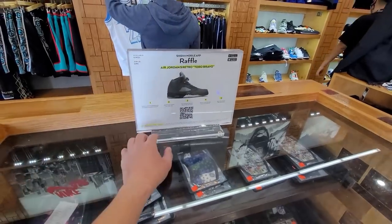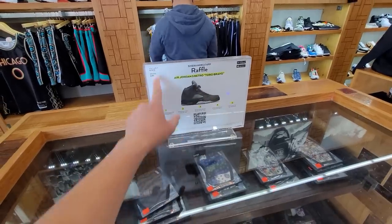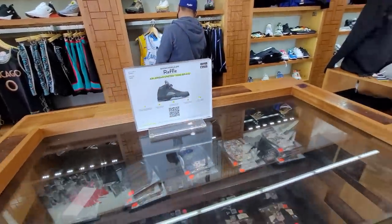These are till, what, 2 weeks? 2 weeks from now? Holy crap. Yeah, a little over 2 weeks. A little under 2 weeks, actually. All right, so if you guys need these, go ahead, put in for that. I think I have a raffle in for that one already.